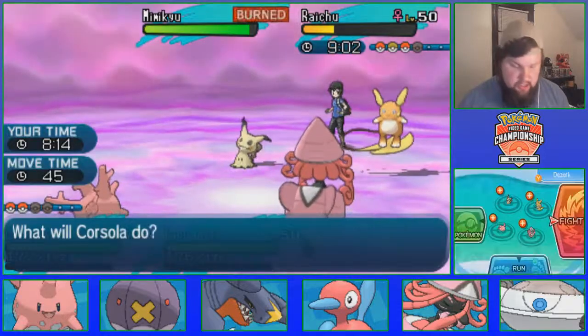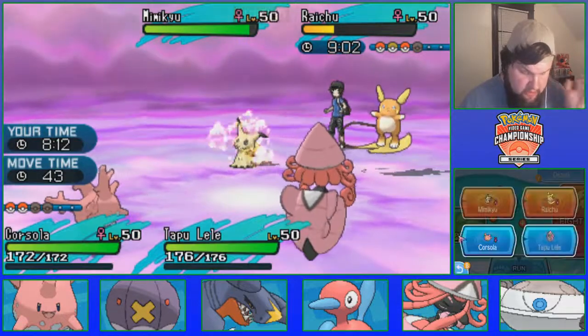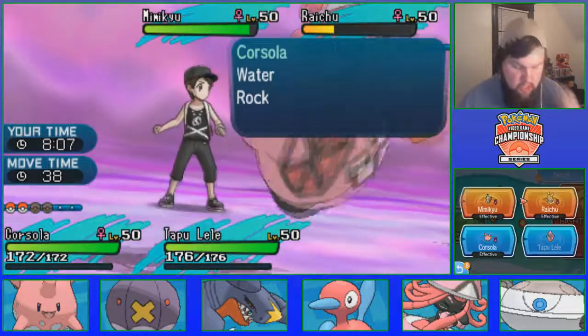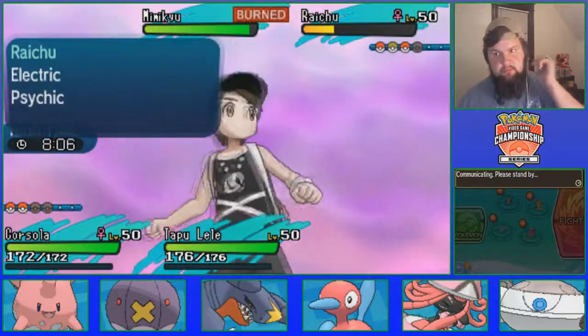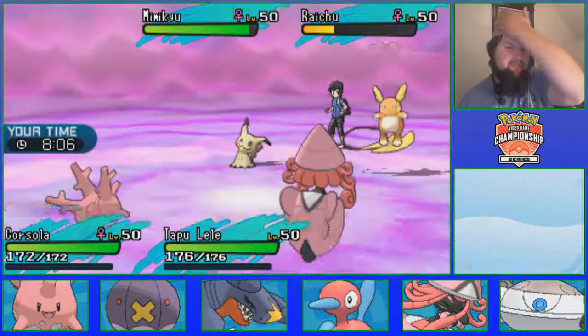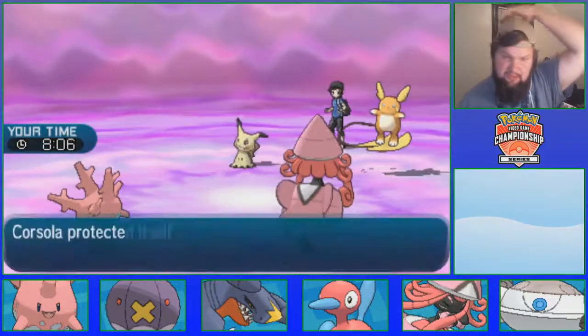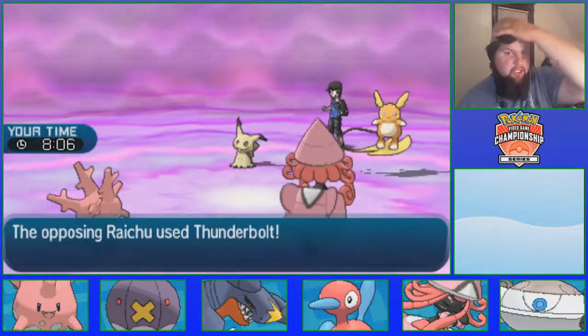Tapu Lele, I just attack the Raichu. I protect the Corsola, because again, I don't know what this Raichu speed tier is, and if we can have 2 Pokemon against 1, boy. So I just Moonblast the Raichu here. I mean, he might be able to KO my Lele if he doubles into it. I really doubt it, though, with how terribly that Mimikyu is doing.